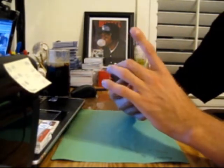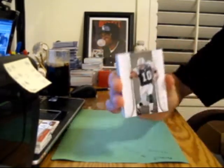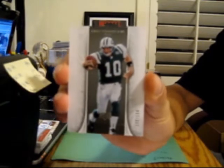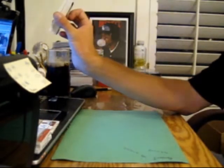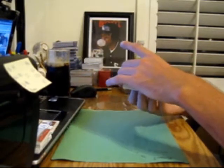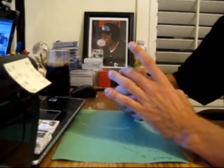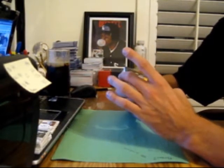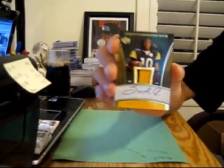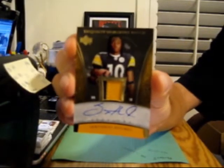Last card was stuck in the pack. For the Jets, we got Chad Pennington, number to 150. Then we got a Santonio Holmes signature patch, two-colored auto, 7 out of 10. Santonio Holmes for the Steelers.